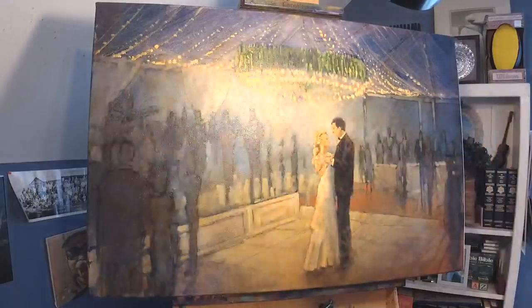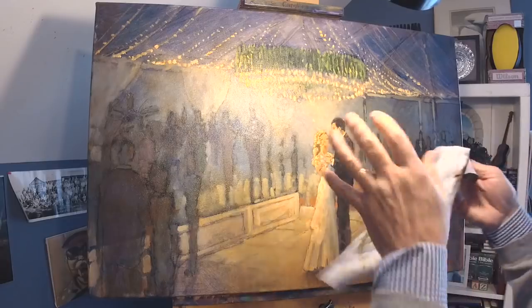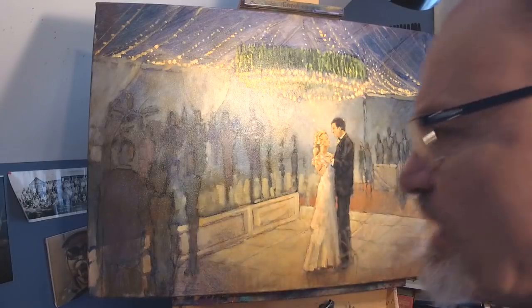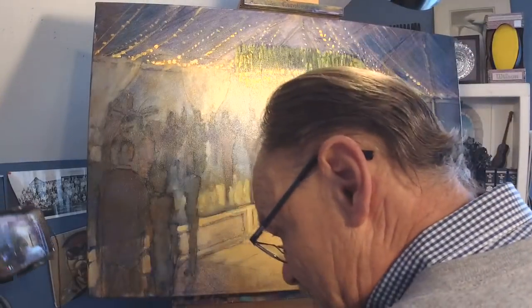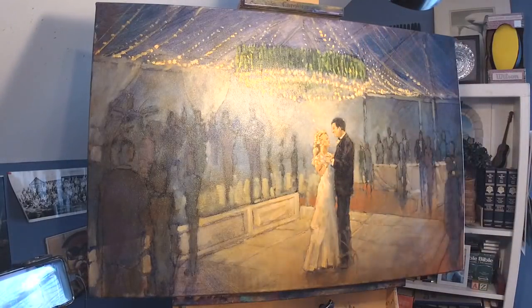This painting suddenly looks better because it's got a transparent glaze or glazes. In this case, I used oxide red, which is a brown, very much like burnt sienna, and a little bit of Indian yellow.